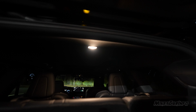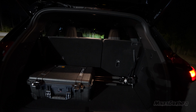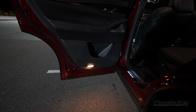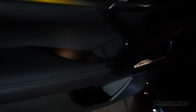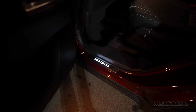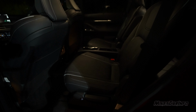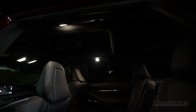Now there is a light right here for the third row, and when you fold these seats down, it adds a light where the cargo space expands. Inside of the back door does have a nice little puddle light, but there's no light here in the pocket. And there is a light in here in the handle, kind of subtle, kind of accenting, but also useful too. And then there's an Infinity illuminated sill plate here in the threshold. And you can see the back seat is illuminated by these lights right here, on either side of the sunroof.